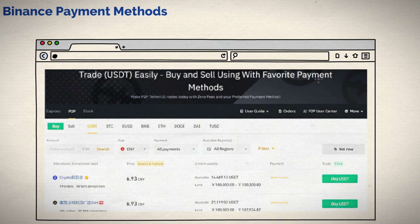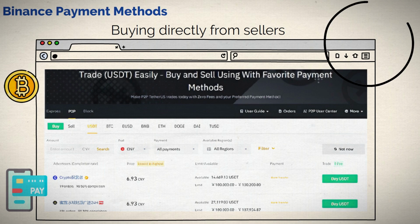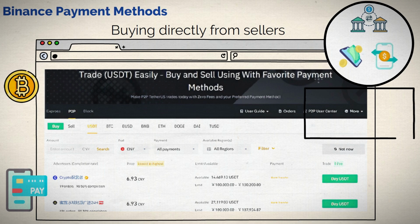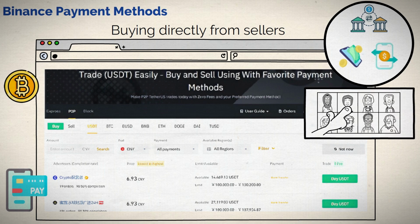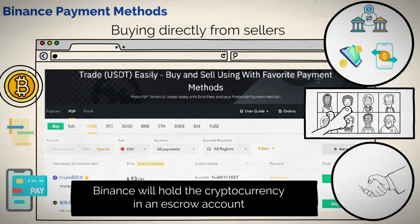The next payment method is P2P trading. P2P trading is also a fast way to buy Bitcoin. It involves buying directly from sellers. P2P trading enables you to purchase Bitcoin using numerous payment options depending on your region. Some of these payment options include bank transfer, mobile payment, and online payment. After deciding on a seller, you can begin a trade by inputting the amount of Bitcoin you want to buy and validating the details of the transaction. Binance will hold the cryptocurrency in an escrow account up until the deal finalizes.